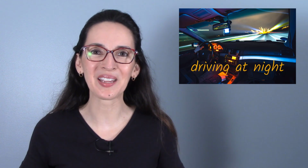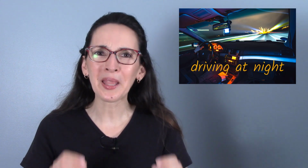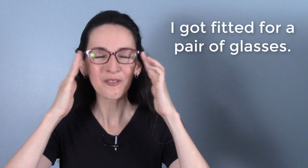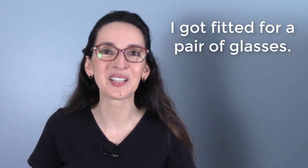Well, this year I told my eye doctor that I'm not fully comfortable driving at night. I can still read the signs very well, but the glare coming from the oncoming cars bothers me a bit. So that's why I got fitted for a pair of glasses for nighttime driving.